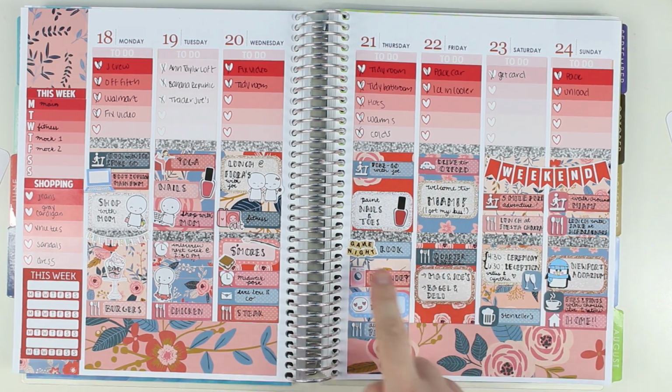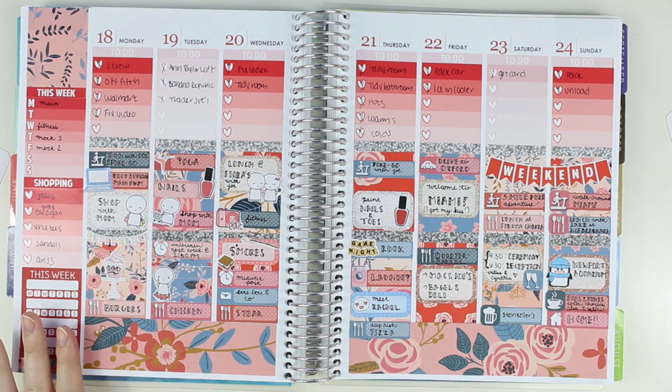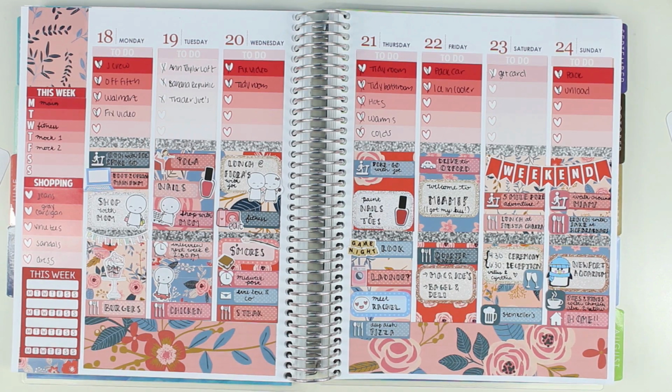This little penguin guy and the game night are from sampler sheets from Oh Hello Stationery Co. I used a bunch of them last week. I really liked how that worked out, and I think those are the only shops that I used for this. So I'm gonna go ahead and just zoom you guys in real quick so you can get a look at everything that I did.